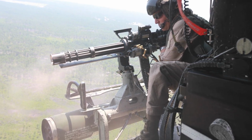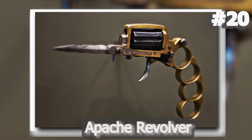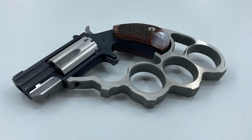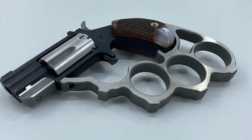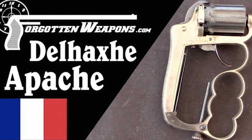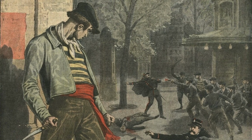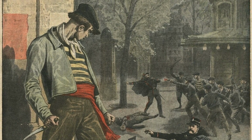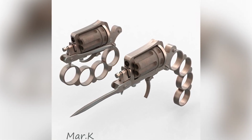But have you heard about the Apache revolver? Number 20. Apache revolver. Despite its name, the Apache revolver has no direct connection to the Apache Native American tribes. This unique weapon originated in France and combined a revolver, a knife, and brass knuckles into a single compact design. It was popular among the Les Apaches gang in Paris, who used it for its versatility in close quarters combat.